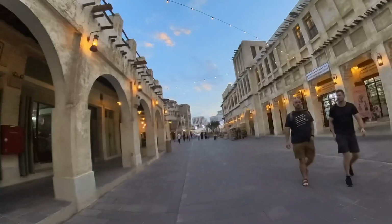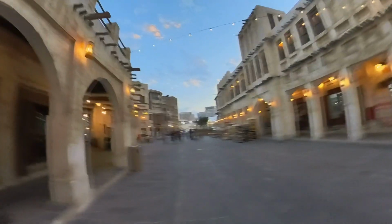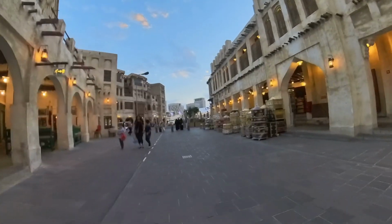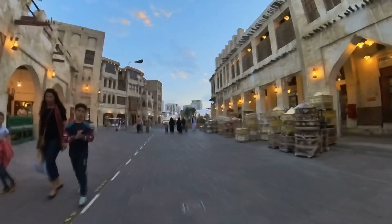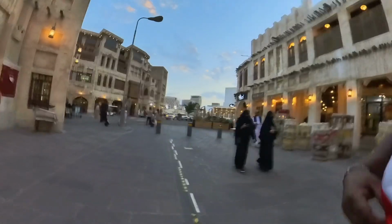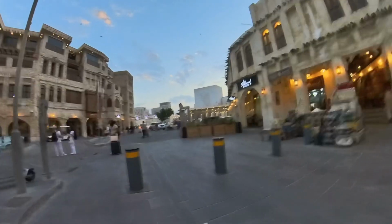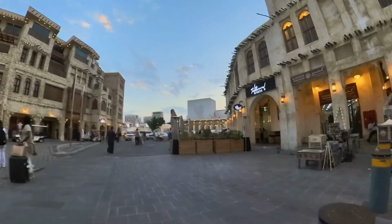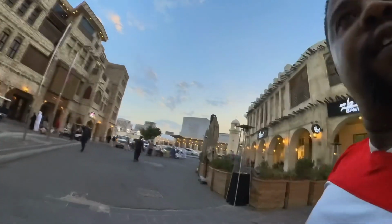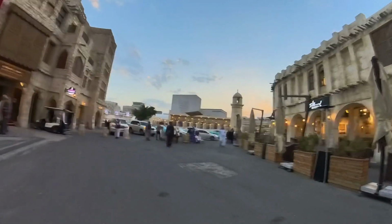See the buildings. I mean, see those buildings, how they look. Very, very nice buildings. The buildings are very, very beautiful. What I like about the buildings. So you can just come here, buy yourself cool things, very nice things.